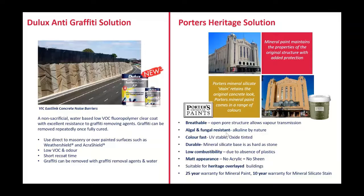But the other one I wanted to cover before we talk about how to apply these is Porters. Porters, as you may have seen from that first slide, is one of our brands that we own. I'm very proud of the Porters brand. They've got a really great product for heritage properties, which allows vapor transmission to go in and out of this heritage or older substrate. So it's really good for older properties where we want to protect the facade and not damage it too much with coats and coats of paint.